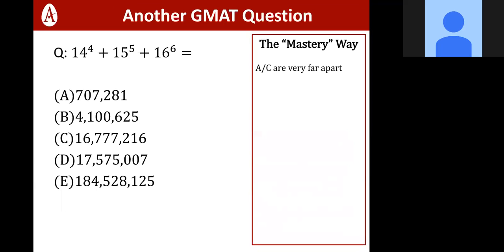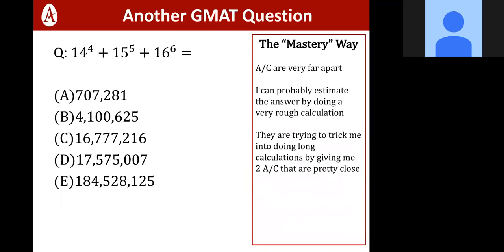You may end up between the two answer choices C and D, and then you might not know which one to choose. So somebody who is very skilled at doing the test will say, okay, I can do a very rough calculation, and they're trying to get me into this trap where I'm going to get stuck between C and D, and I wouldn't know which one to choose. So at this point, I'm 90% sure that it is C or D. So what I can do right now is I can just try to break the tie between C and D.